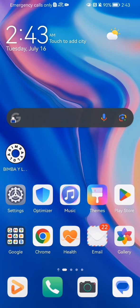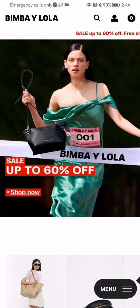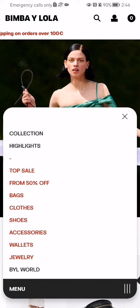Hello guys, in this video I'm going to show you how to find items on sale in the Bimba Lola application. The first thing you need to do is enter the app. After you're done with that and you are in the home page, you can just look at the bottom of your right corner and there you will see the menu. Press on it and here you can select the third option, which is top sale.